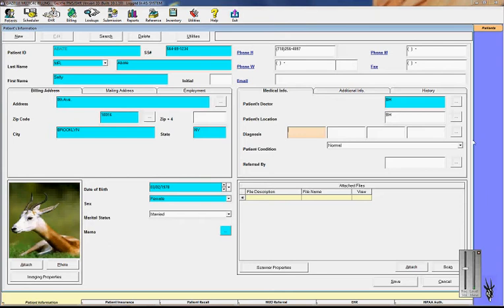Patient's condition goes from normal to ill. Referred by, if they are referred by a doctor. And here we can have scanned documents, notes, letters attached to the record. Also, if they get a letter from the referring doctor, we can scan it and it automatically appears in this section here. Correct, and then you can flag it, print it. Awesome.